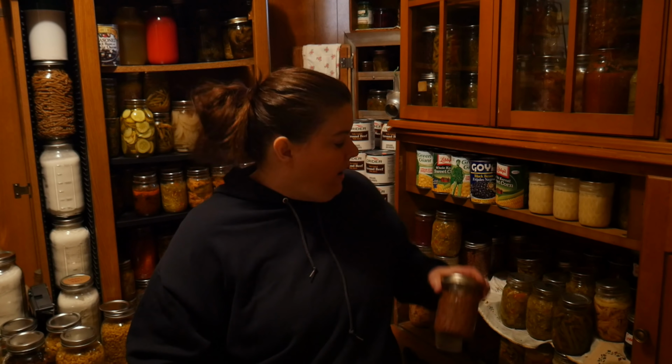Don't buy noodles if you never eat noodles. That is the number one thing I want to say about food storage. There's no sense in you buying a truckload of noodles if you don't eat them. Same with rice. Why are you going to buy 50 pounds of rice when you don't eat it? So don't be buying rice if you're not going to eat it, but find the foods that you eat.